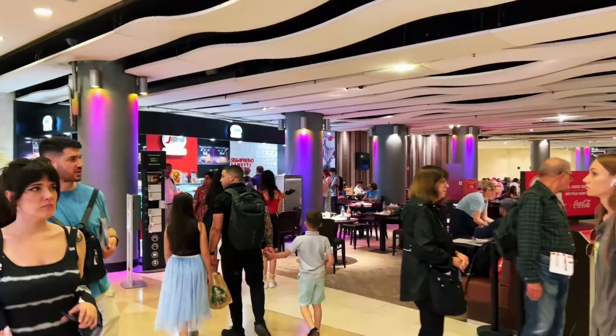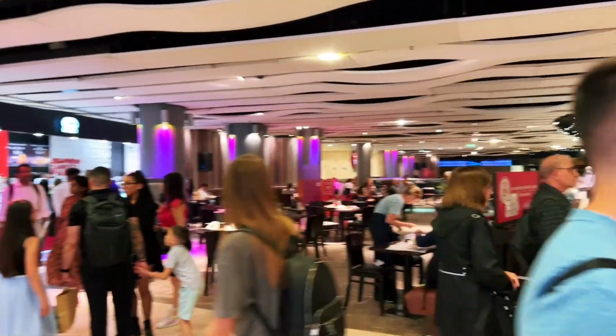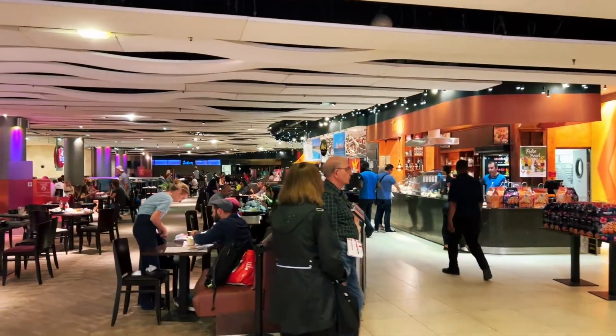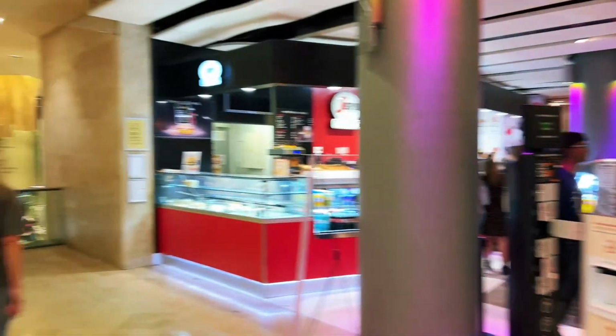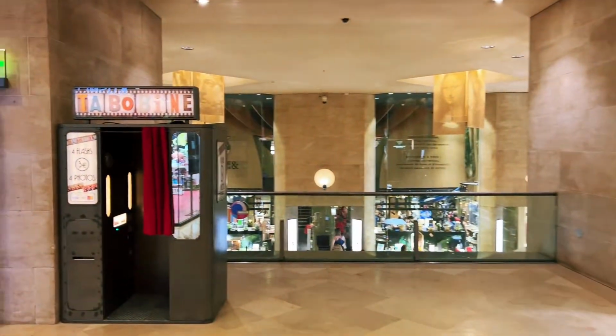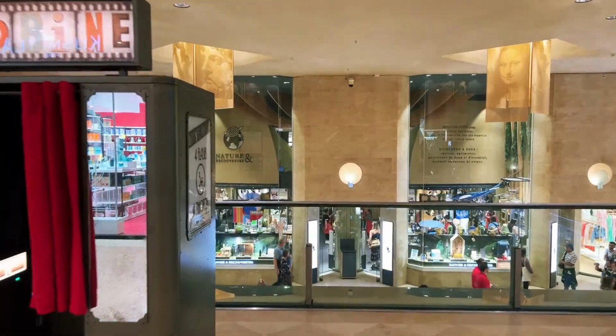And here's a food court. That's interesting. Wow, this shopping mall is way bigger than I thought it would be.